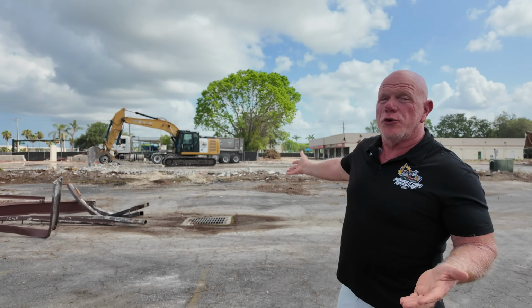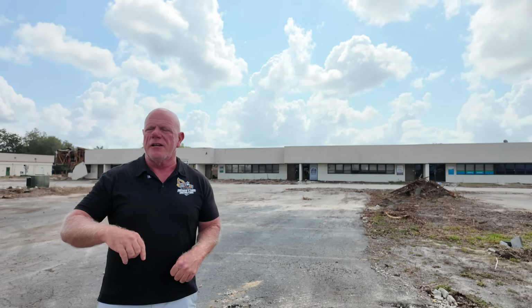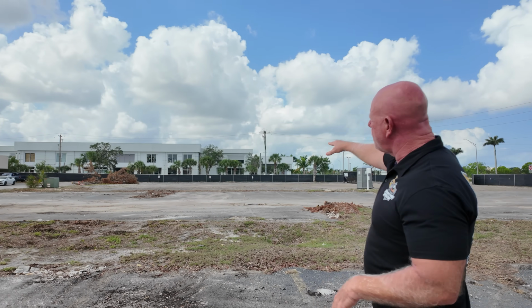This is 2 days worth of work. This is about a 15,000 square foot building. This whole complex is 50,000 square feet, and we're taking it out. The Kia dealership that's over here, they're going to build another building over here, and it's a big demo.